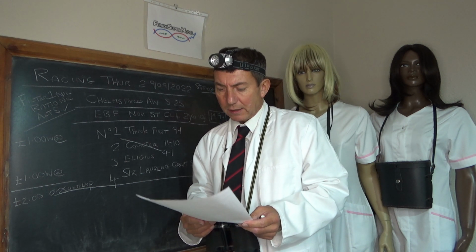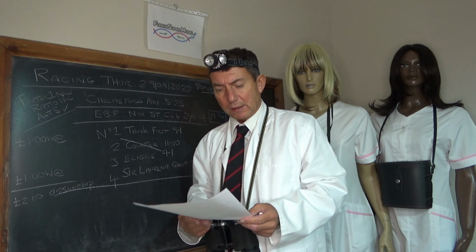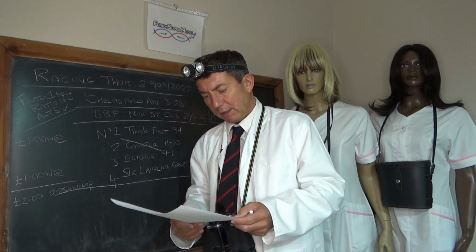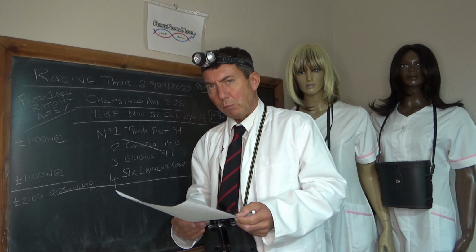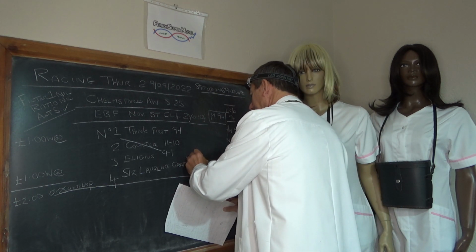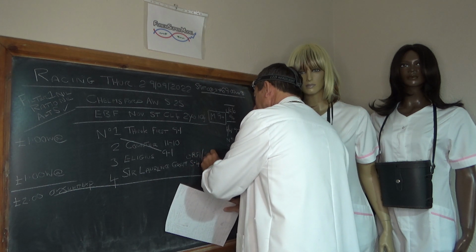Slow early pace, soft lead, stayed on, and very one pace. Now the mark we feel is about right. It's rated, the official handicap has rated it 81. It's probably official rating 81. It's a max of 85 as far as we're concerned.